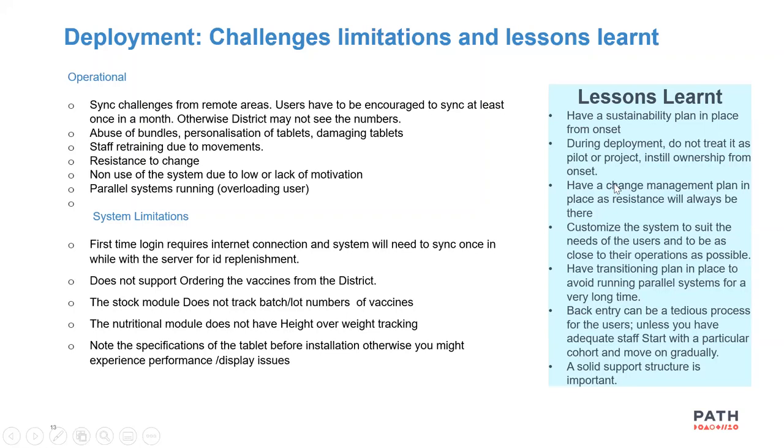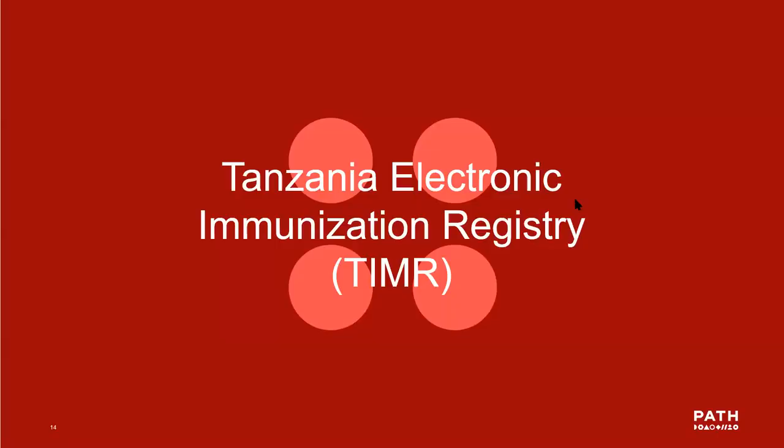So I was going through some of the lessons learned as I was going through the operational challenges. So I'm going to hand over to my colleague in Tanzania, who is just going to go through the Tanzania Electronic Immunization Registry. Thank you. Okay, thank you, Paul. I will now take you through Tanzania Immunization Registry, a solution being used in Tanzania.